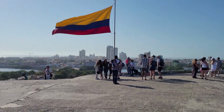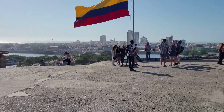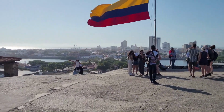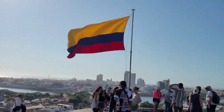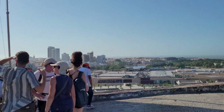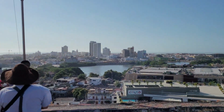The beautiful Colombian flag just blowing in the wind, so graciously blowing in the wind here at the top with views all over. This is Cartagena at its finest.